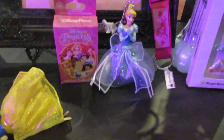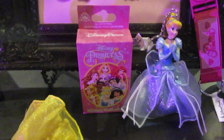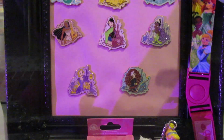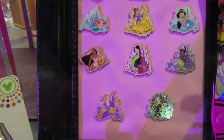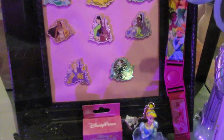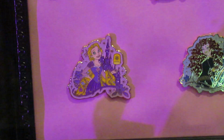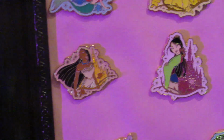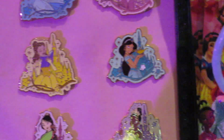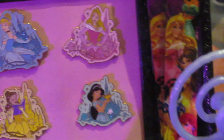These are some of the new pins they have. Princess Park pins. You can see that little mystery box, and here are some of the pins that you could get in there. Lots of different pins. Let me zoom in a little bit so you can get a better look. They've got Merida, Rapunzel, Pocahontas, Mulan, Tiana, Jasmine, Belle, Ariel, Snow White, Cinderella, and Aurora.